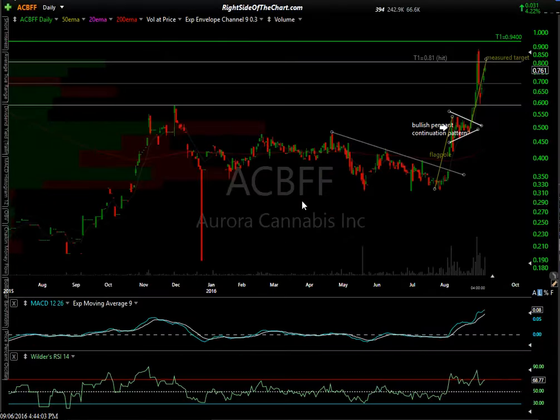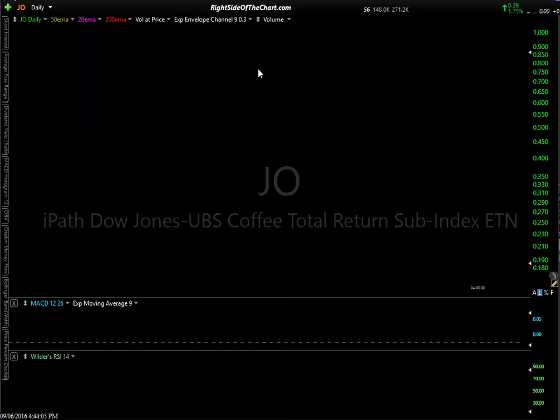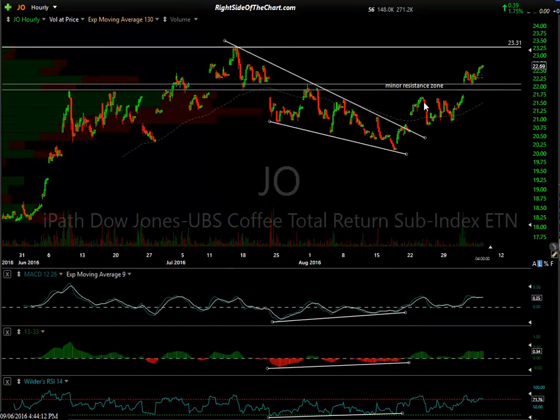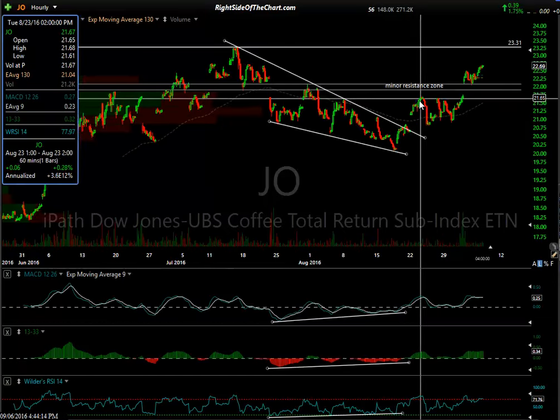Now, JO did pull back, and this is why I put these up there. I can't follow them all. There's so many trades I follow. I put a lot of unofficial trade ideas in the trading room. So this was that point of that breakout right up here where the crosshairs are.